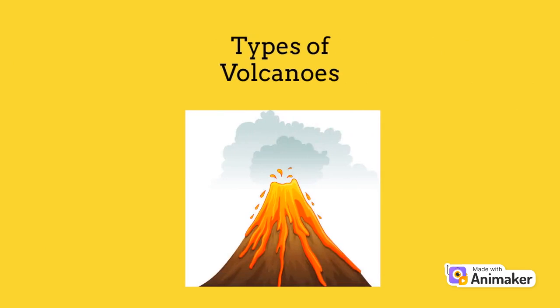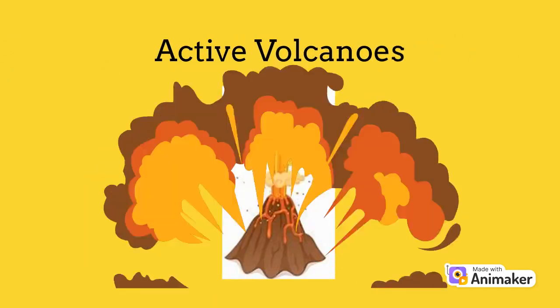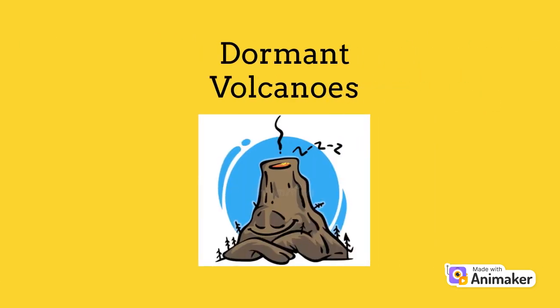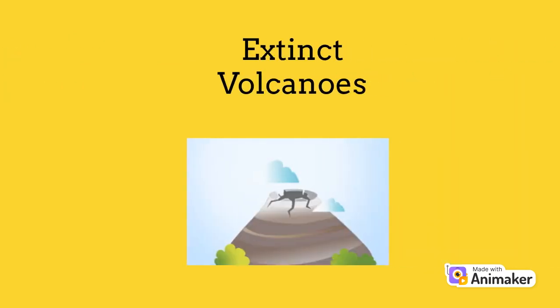There are 3 main types of volcanoes: active, dormant, and extinct. Active volcanoes can erupt at any time. Dormant volcanoes haven't erupted in a long time but probably will again. Extinct volcanoes will never erupt again.